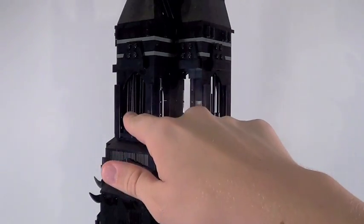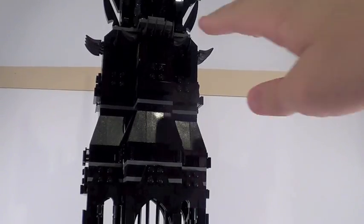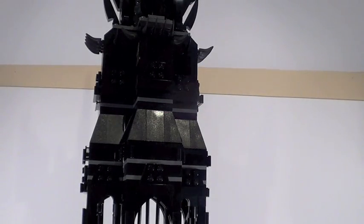The next level up here has some great designs. It's starting to get a little bit thinner. You can see there's some window pieces right here. They do look really fantastic. I think Lego has done a great job designing those right there. This section here is not the most exciting. There's some more spikes, some nice black details. I think they did a great job.